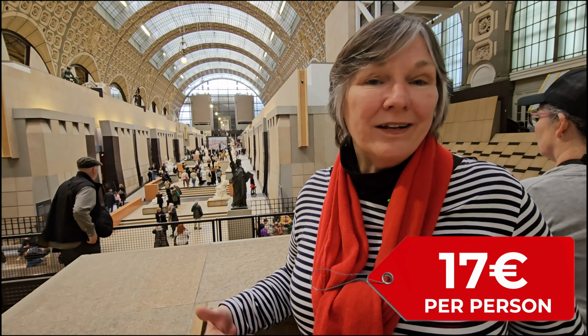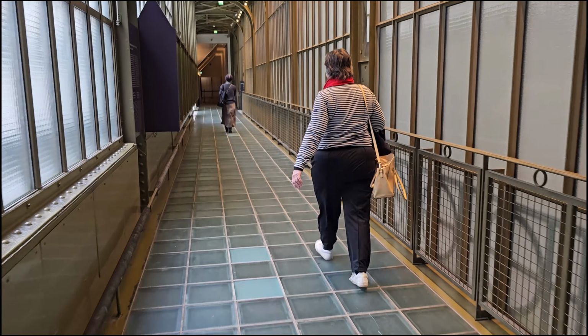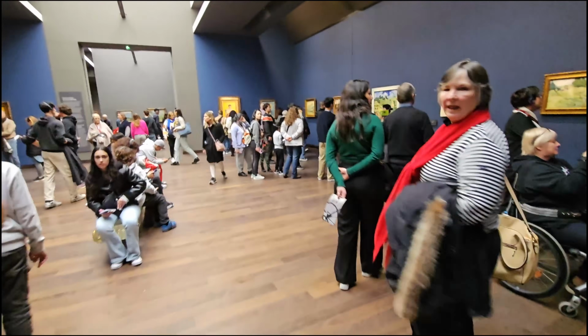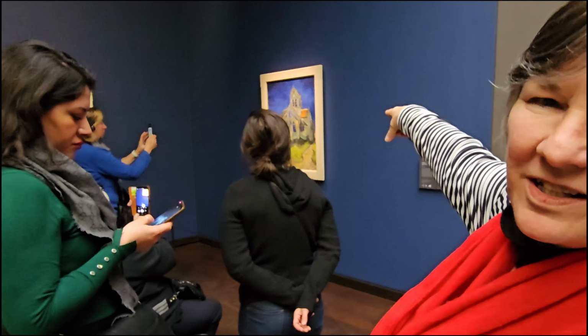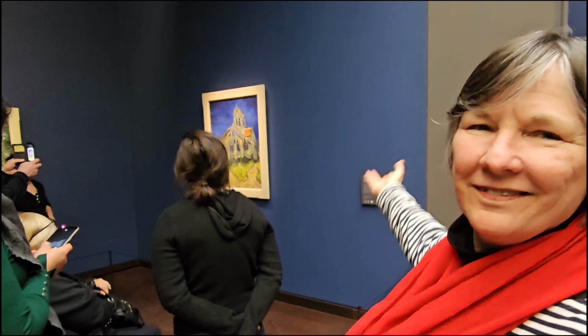The tickets for Museum d'Orsay are 17 euros, and it's open from 9 to 6:30, closed on Mondays. It's a pretty awesome space to come and immerse yourself in fabulous art. This busy spot is the Van Gogh room. This one is the cathedral in Auvers-sur-Oise, the little town where he died. Yeah, we live close to it.